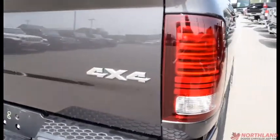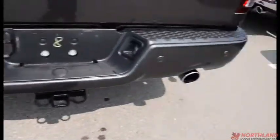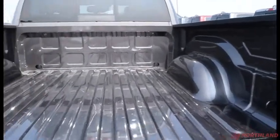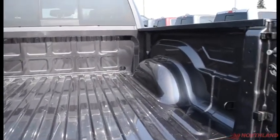Now it also comes with a 5-foot box back here. Looks great. You have the 4x4 badging, as well as you have your backup camera there and your dual exhaust pipes with the parking sensors back here. Now open it up. Looks great back here. It is painted in the same color as the rest of the vehicle. Tons of room back here to haul whatever you might need to.